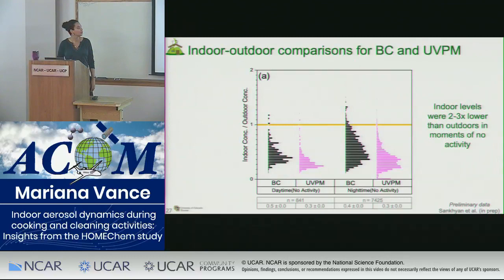Still using the black and brown carbon data, but now we're calling the brown carbon UVPM, because we can't really calculate the Angstrom coefficient to calculate brown carbon when you're using indoor and outdoor data. So we're using absorption at 375 nanometers, and we're calling that UVPM. What you see here is a little histogram of the ratio between indoor and outdoor concentrations throughout the day. The first thing we can tell is that the ratios were almost always below one, which means that the concentrations outdoors were higher than indoors.